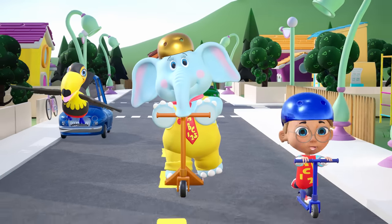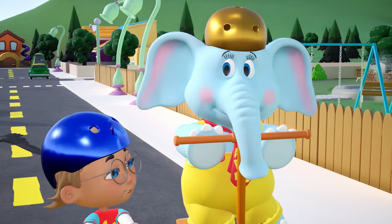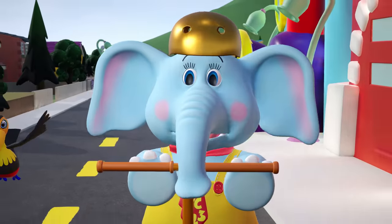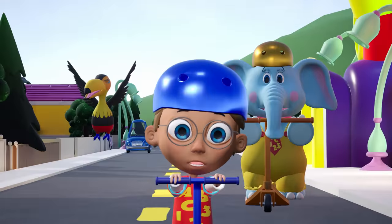Whee! Woohoo! Hey, let's go see Flexi! Bet I can get there first! Brayden, maybe we should slow down! Yeah.